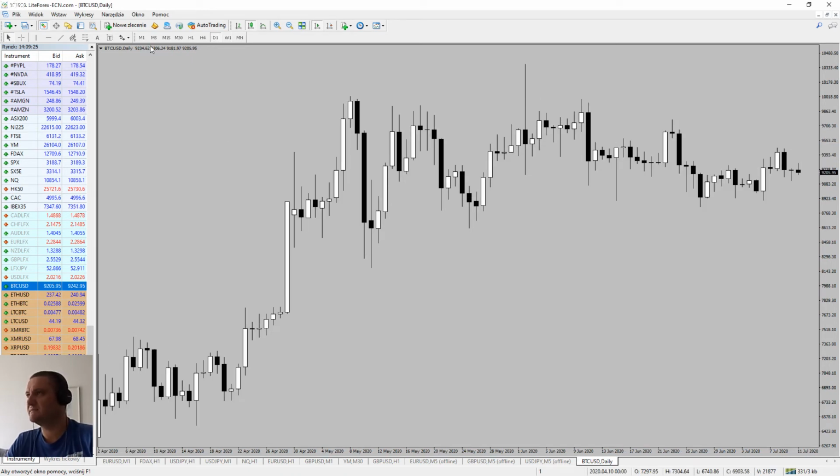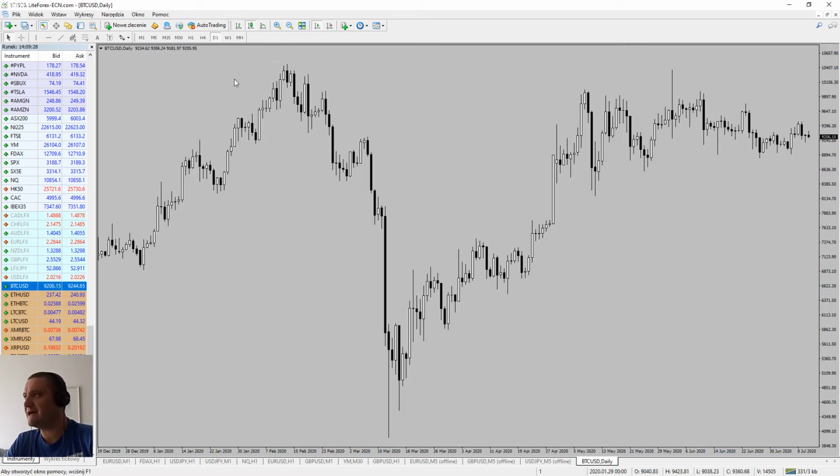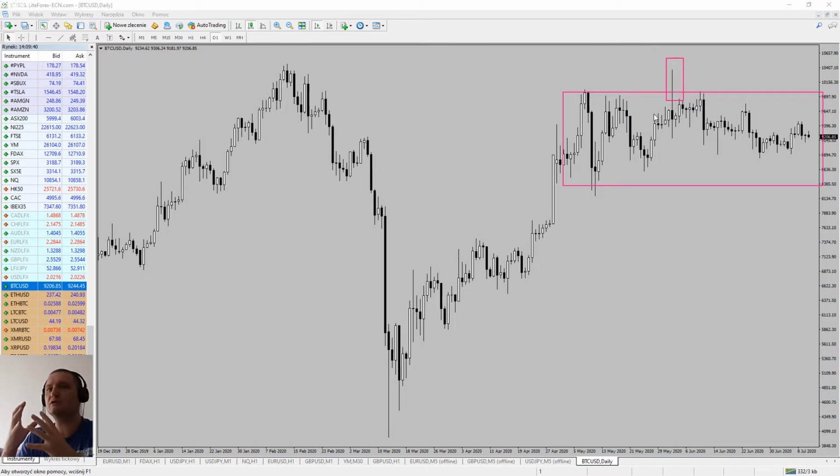Let's switch a little bit lower. On the daily chart, nothing extraordinary. There is one more thing in favor of at least an attempt to move lower, and that is this stop count here, right? So we are not going to change the direction.